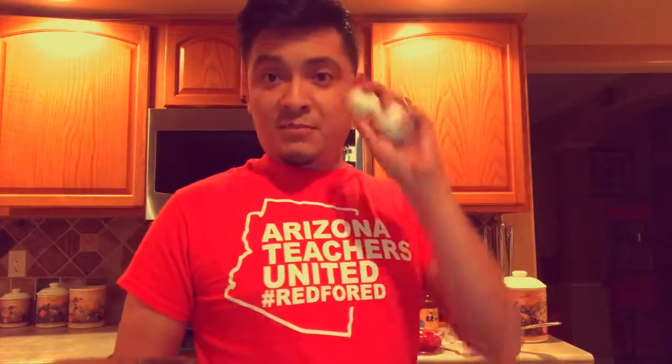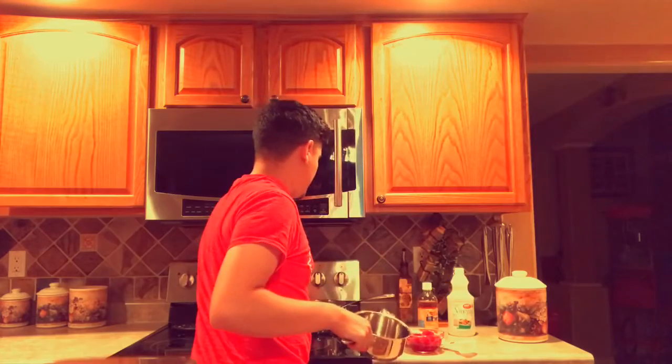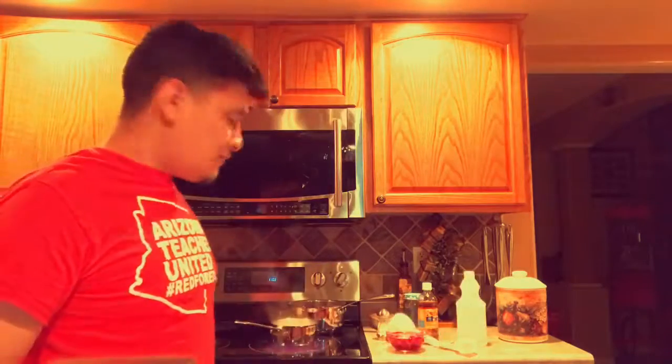One of the biggest processes of this recipe is actually boiling the eggs. I never boiled eggs. I usually just scramble them or something. So we're going to use this pan real quick. I'm going to set this aside. So we're back to our eggs, and they are boiling.